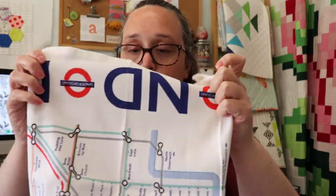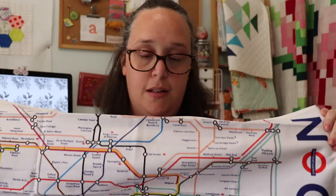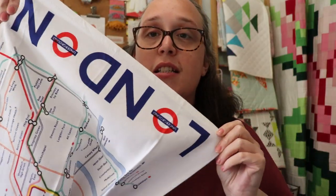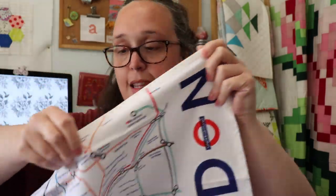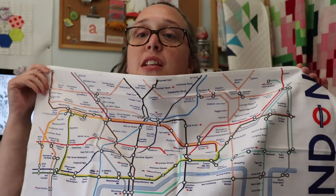I think I might actually open it and have a look because obviously it's still in the packaging. So I haven't really been able to see what it really looks like. Let's have a look. Oh, here we go. Have I got that up the right way? So that is the underground. It's got London on one side and then the rest is the underground. So a lot of the stations we use are concentrated in this area here.